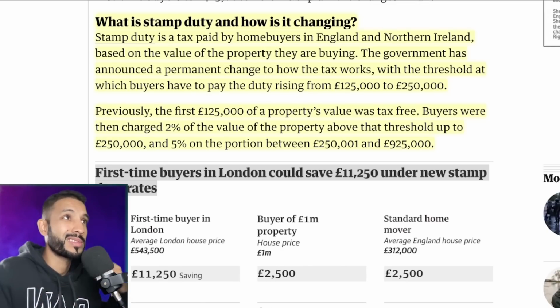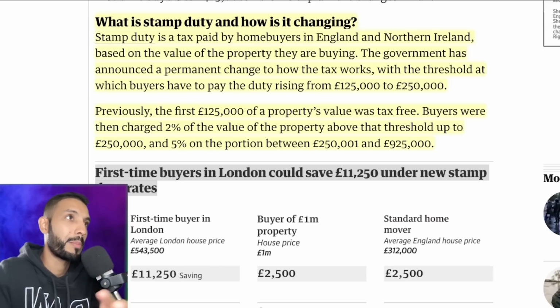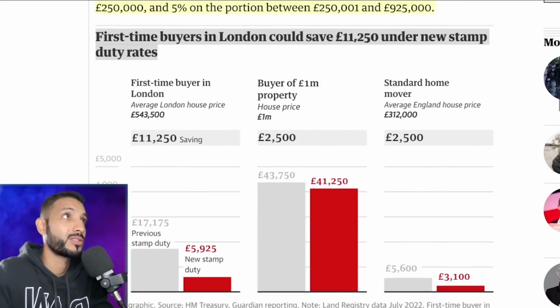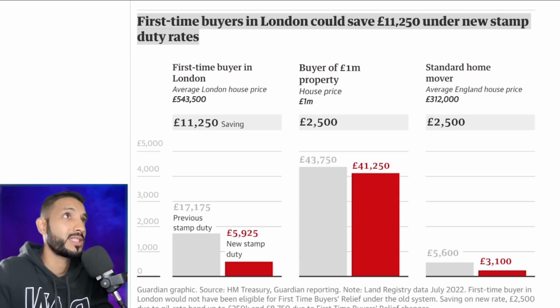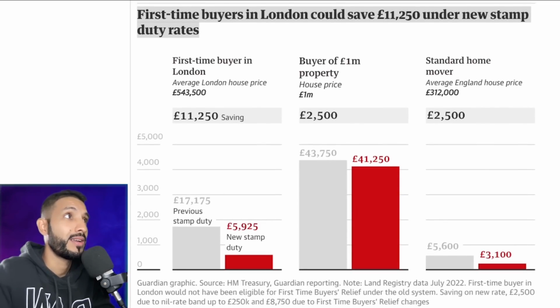Now, just very quickly, if anyone's asking, if you're an investor and you're buying a buy-to-let, you will be paying stamp duty. The only way you can avoid stamp duty is if you purchase a property less than £40,000. So first-time buyers in London could potentially save £11,250 under the new stamp duty. And here we can just see a quick infographic. So by all means, if you want to screenshot that, do that.